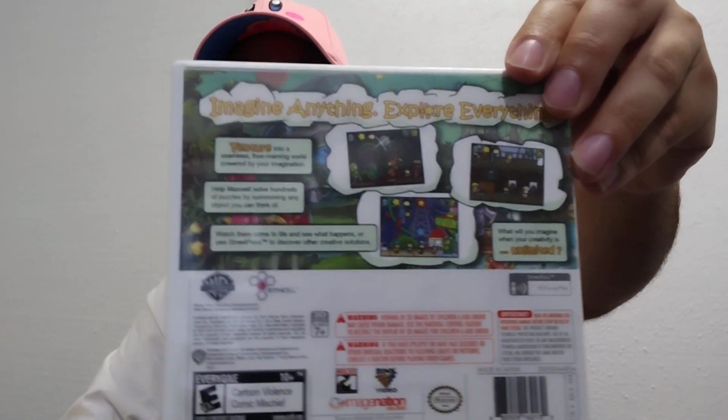Scribblenauts Unlimited. Now this one I just grabbed on the cheap, like $5 or less, something like that. And it's on the lesser end of my want-to-play 3DS games, but it still looks like a decent game. So I believe I do have a pretty good collection here.